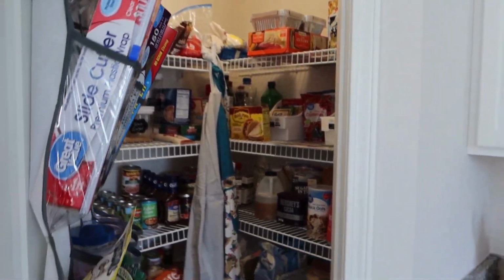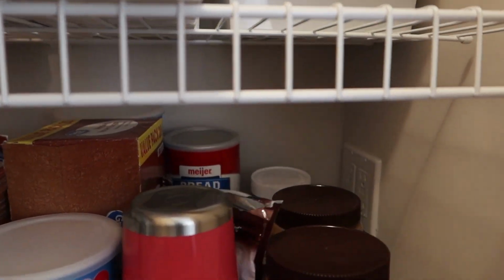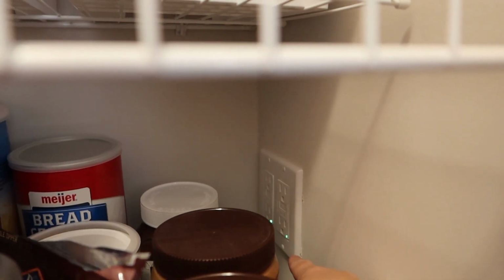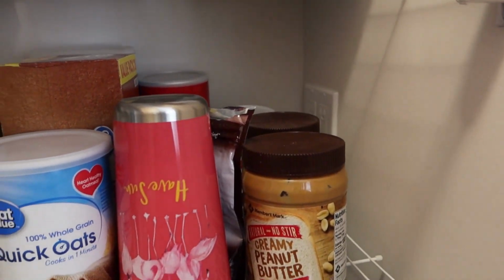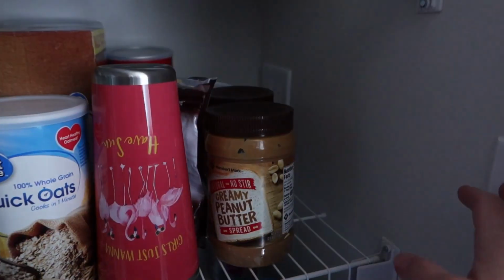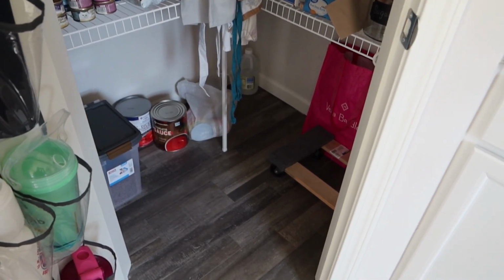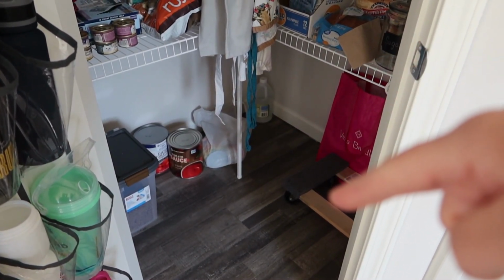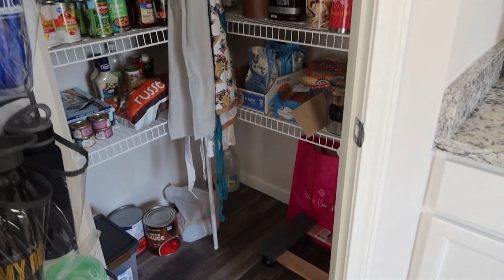I kept all my stuff on the door like in my old house, and that just really seemed to work out, so I'm just going to keep doing that. Also guys, I have plugs in the pantry, so if I wanted to move some of my small appliances in here, I can, but as of right now I don't need to. I have enough room in my cabinets to put them in. And on the bottom here, like I said, I'm going to put some bins, just to fill in that space. I've got the space, I might as well use it.